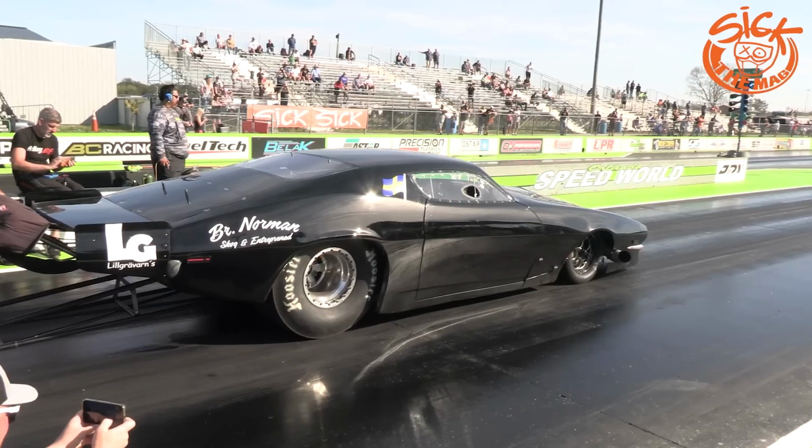So hopefully we see a good amount of boost on the trans brake, and we can just pour in some like 10 pounds of boost, so like 40 pounds down track, and go like 640 and be in the game again.